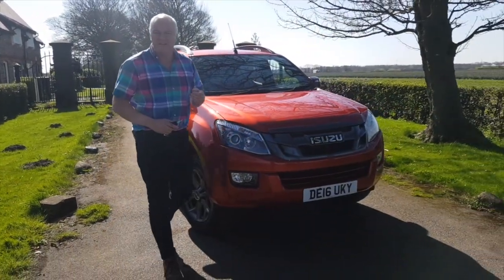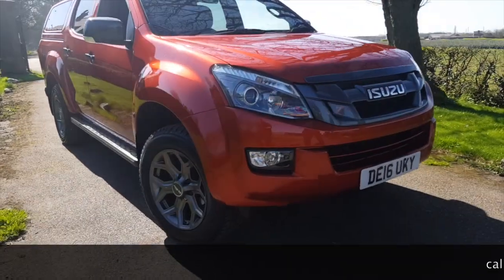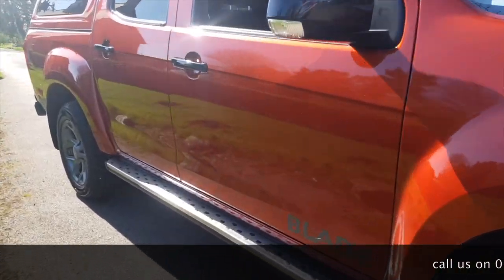Today's video is about this 2016 16-plate Isuzu DMax Blade double cab. This car is in what's called Venetian red. It's done 31,000 miles. It's the best color available on the vehicle, and it also has a full Isuzu main dealer service history.